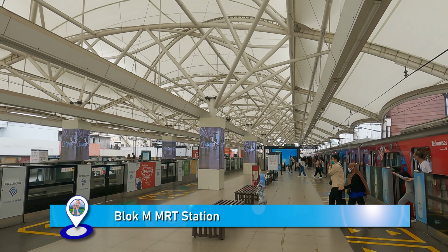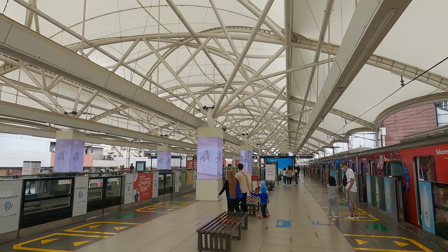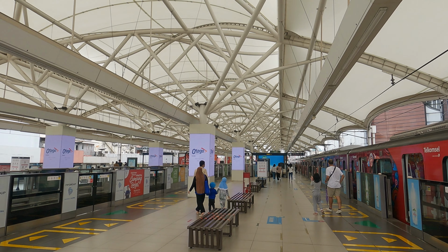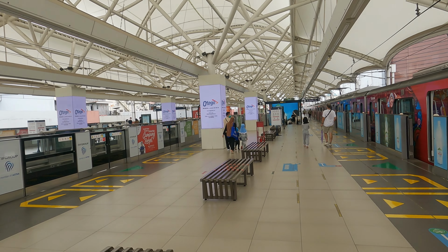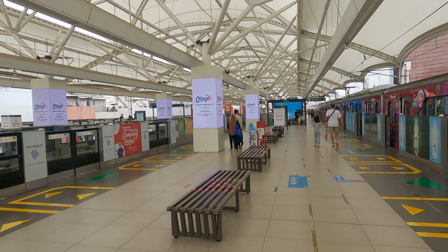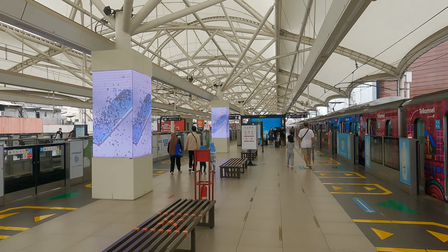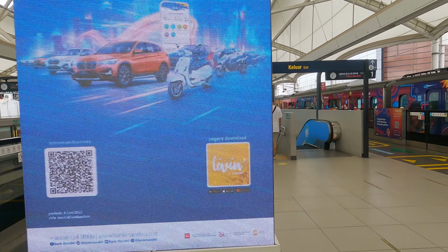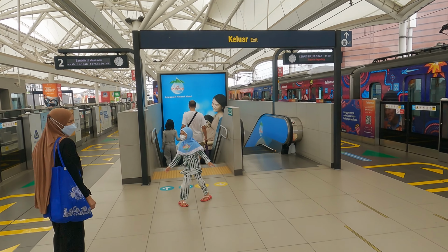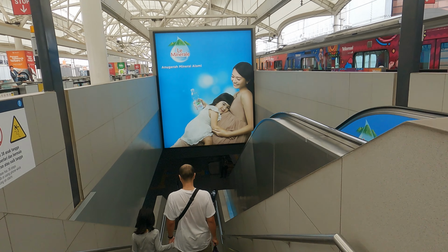Nice and wide station. In the evening, this is decorated with all kinds of colorful lights. Quite tasteful, I have to say, not the regular Indonesian style of flashing and mixing and making no sense. Just a soft touch to the white roof here. Let's walk down so I can show you there's a mall here on both sides.